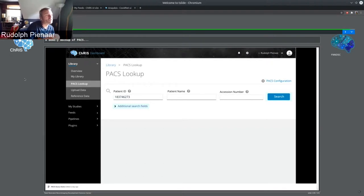And it's extremely useful for a system like this to be very natively integrated. Hospitals use something called a PACS, which I won't go into detail what that means, but all images at a hospital are stored in this kind of wonky database. And here is a mock-up of a UI attempt to bring that into the ChRIS ecosystem.